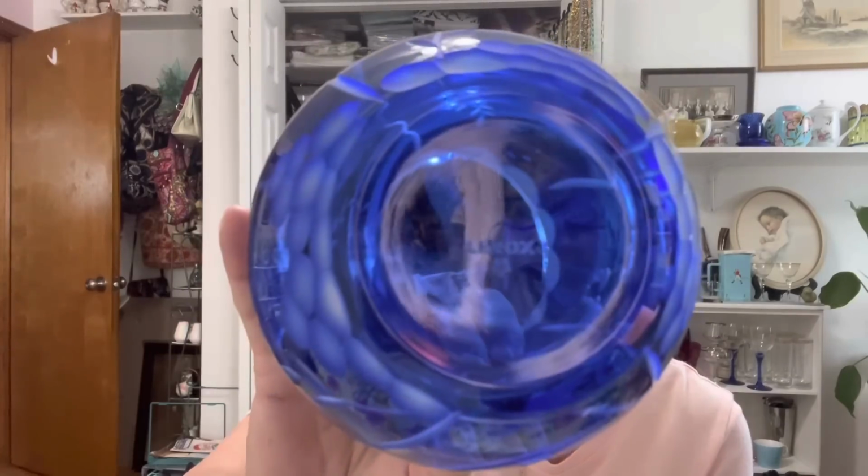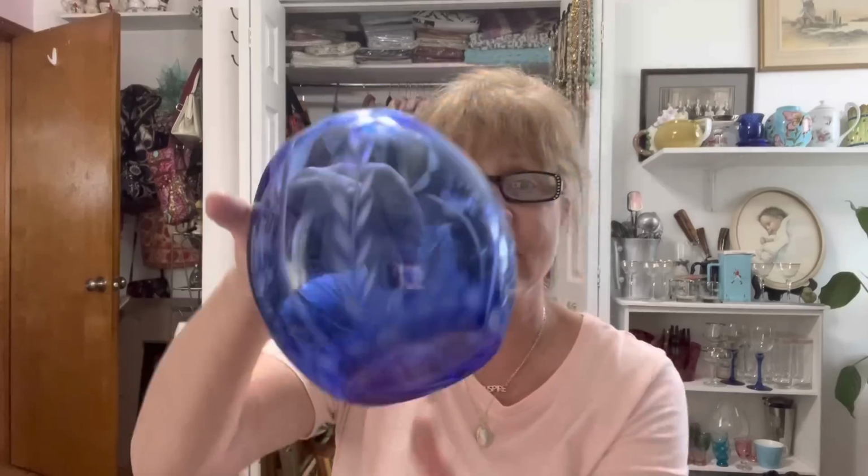Let me see. Oh, I got this. I am loving this. First of all, it's cobalt blue. Look at this awesome tea light candle holder. Isn't that great? I love it. It is beautiful. It is actually Lenox. I can't even believe it. Lenox. That is a gorgeous piece right there. I absolutely love that.